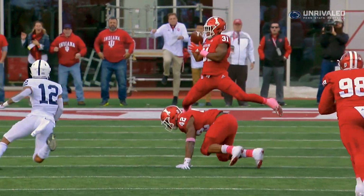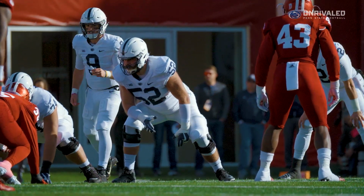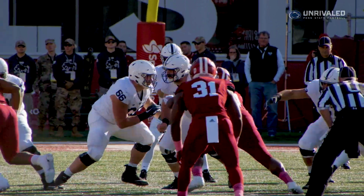I fully expect Trace McSorley to finish this season the right way. This is one of the great competitors we have in football, and I think he'll be ready to finish this game as well.